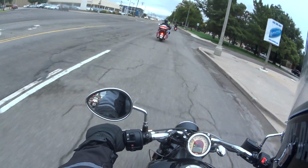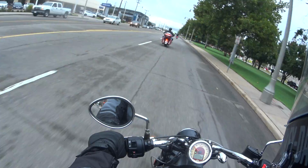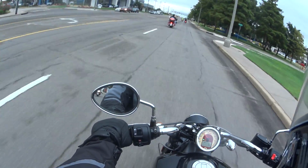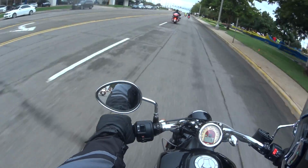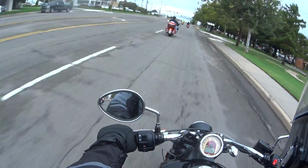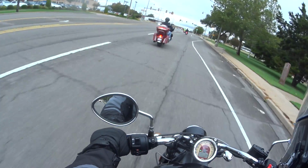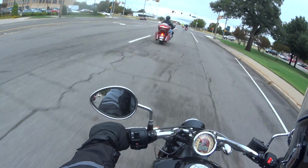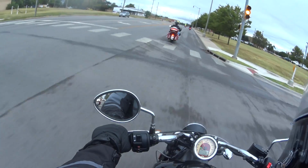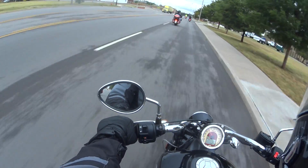Definitely has some decent power on it. Very smooth delivery from that engine they've got, 69 cubic inch or 1130 cc for those cc guys out there. Puts out plenty of power. Nice smooth delivery. Very good smooth transmission shifting as well. Definitely like that about it so far. Quiet. I'm used to those Vance and Hines blaring behind me, that's for sure.